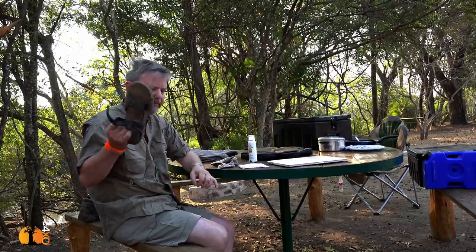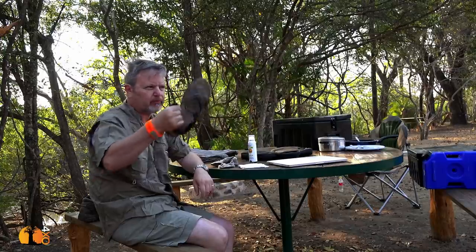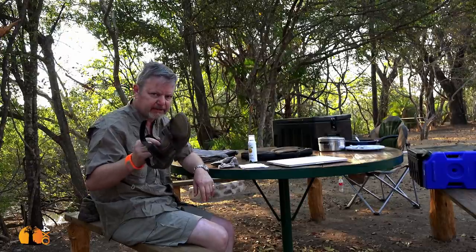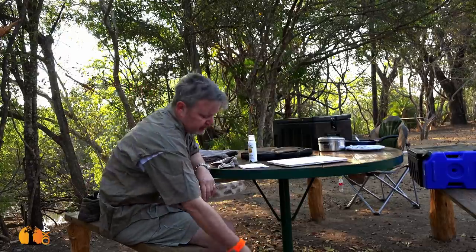Although, around the camp, it's equally hazardous on your feet. So I will wear these if I'm having a shower, moving to and from the ablution block and things like that. But I won't wear them, and I especially won't wear them at night. Because the night critters, you won't see them.